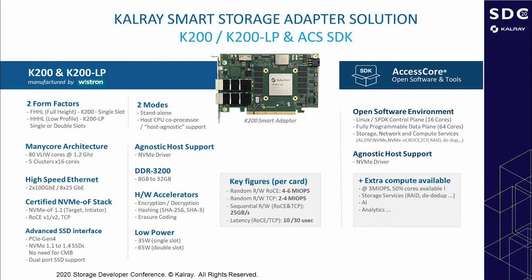The MPPA-3 architecture is provided on 2 boards. One is in full height and one in low profile. The boards have, of course, the many core processor on it, high-speed interface, and can run NVMe-over-Fabric stack, which has been certified by the IOL laboratory.